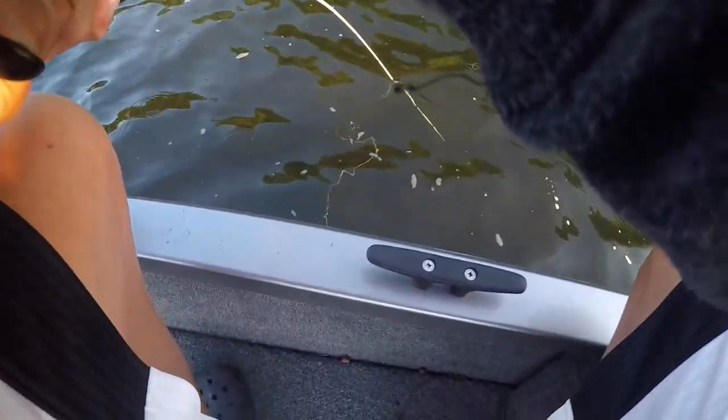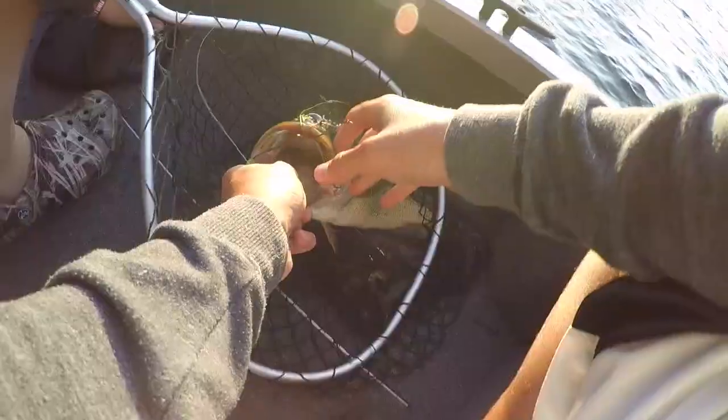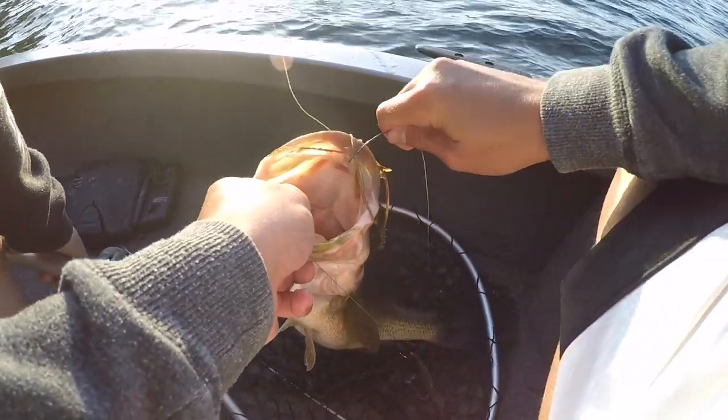Get him. It's good. You need me to get him? Dude, it's big. Get the neck. Cool. Oh my. Look at that. Look at this fish. Look at the mouth on this fish.